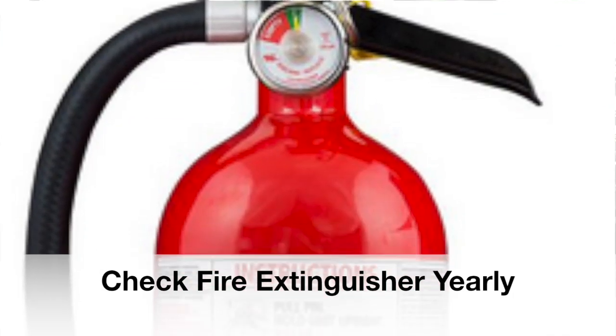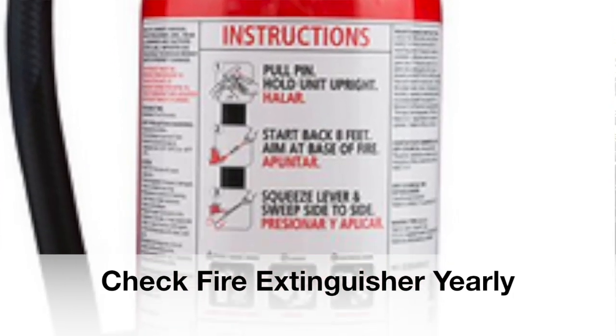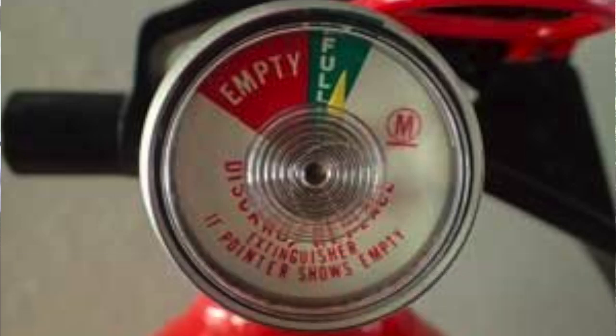Now, what I came to find out with a little bit of research and talking to these firemen was that you are supposed to check your fire extinguishers every year. Make sure that the gauge still says it's full, and that it's got no dents, no one's dropped it, it's in good shape, because these things can be hazardous.